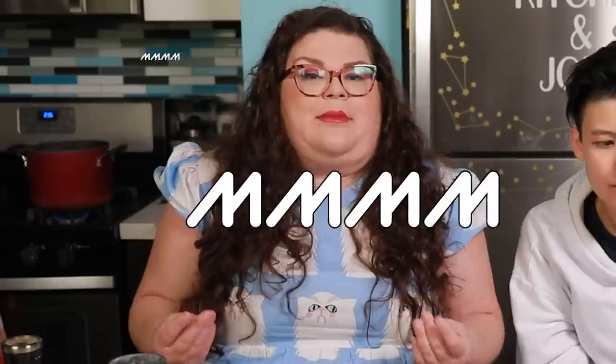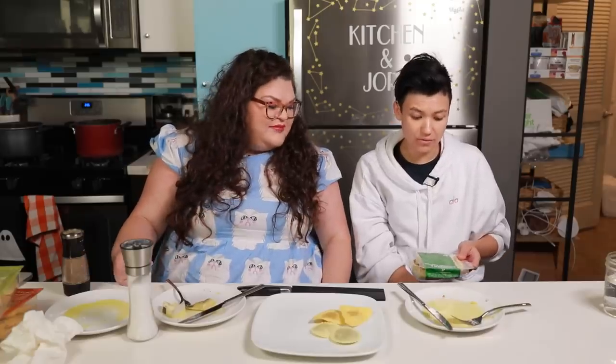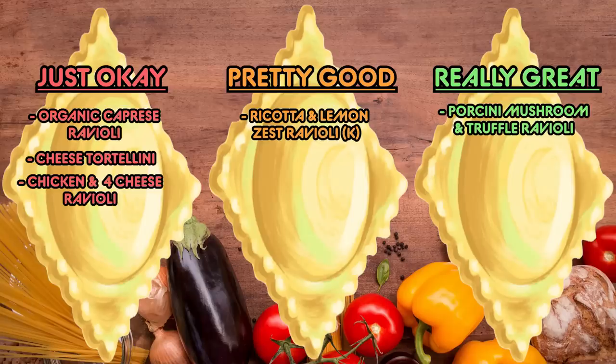Chicken and cheese ravioli. I really hated the texture of the chicken. If you're gonna eat meat, make it count. It should taste good. It should be delicious. I didn't find it gross, so I don't think it's penalty box bad. I think it's just okay.